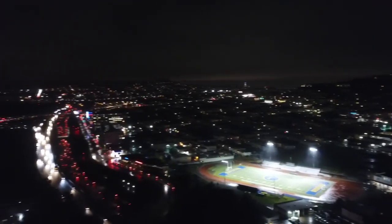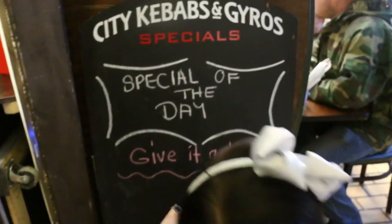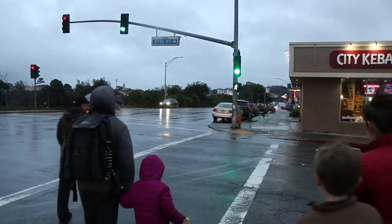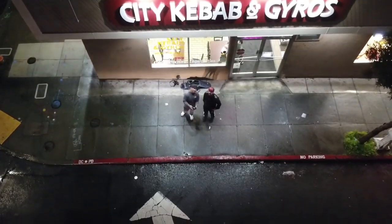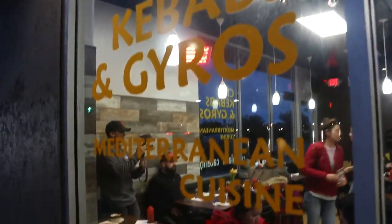This evening, we're checking out a place called City Kebab and Gyro. City Kebab and Gyro is located in Daly City, California. We're invited back here from Azadi, who is the owner of the Mr. Tomatoes that we featured here before. It's kind of a drizzly day today, but we're excited to go and feast on some wonderful, I believe it's Mediterranean cuisine.